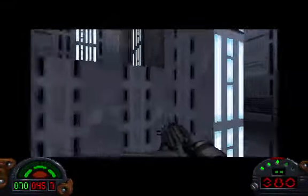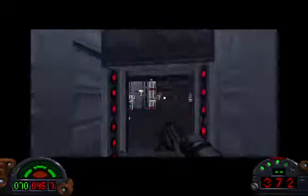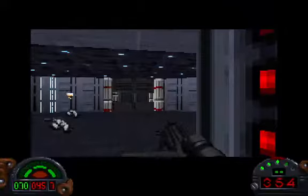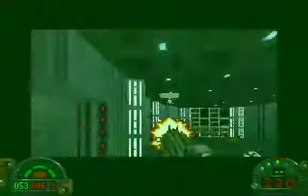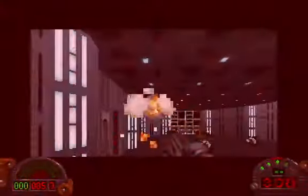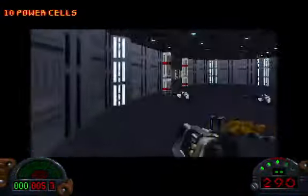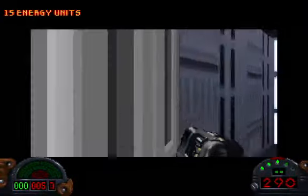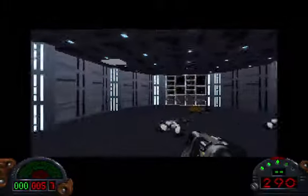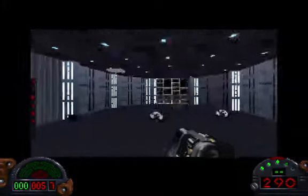Briefly coming in here, and around the corner. These crowded rooms can also be a good opportunity to use your... Hang on. Ooh. One more shot and I'm out. And there we go. There is the repeater rifle. Now, as I was saying, these crowded rooms can be a good opportunity to use your thermal detonators.